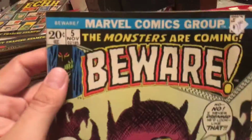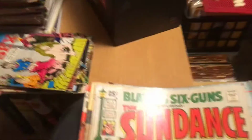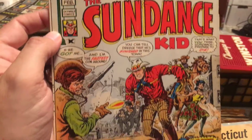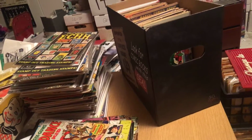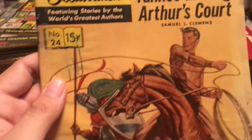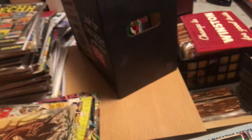In the 70s, Marvel reprinted a lot of their 50s horror when the Comics Code relaxed. Blazing Six Guns featuring the Sundance Kid. That's a John Severin cover, who is the brother of Marie Severin. Classics Illustrated. This is a comic I had as a child. I still do, but I'm not sure if this is an upgrade, but I bought it again anyway.